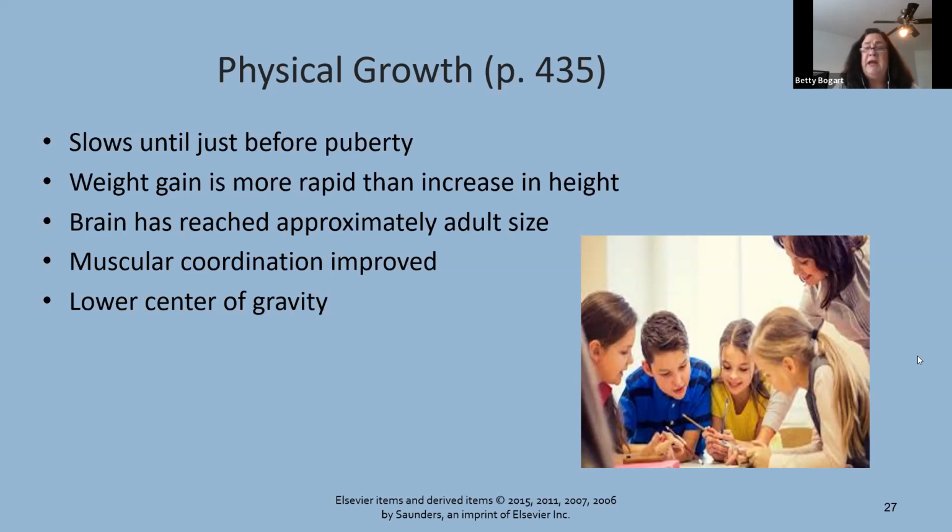Their muscular coordination is improved. They're going to be playing Little League and soccer and all of these things, and more competitively than the younger ages. And their center of gravity is lower, so they're really coordinated.